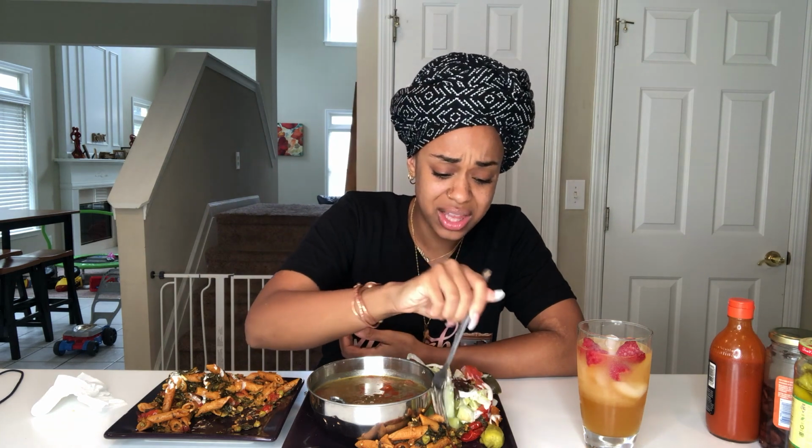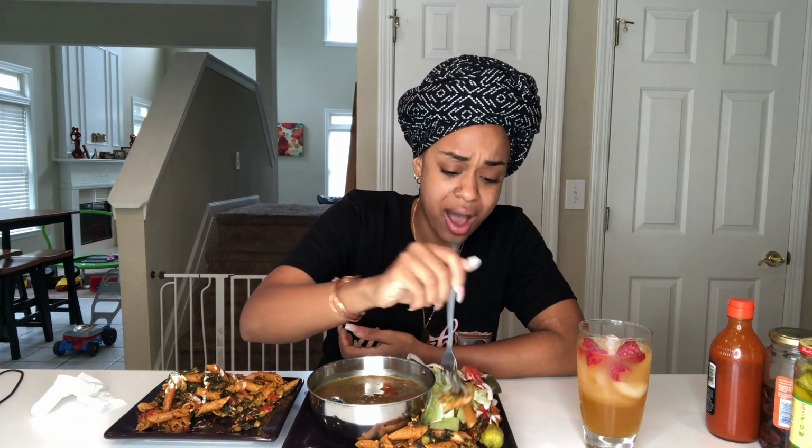I had a friend of mine interlock my hair. And when she did that, my hair took off. It started to grow. It was more manageable. And I just absolutely loved it. I was like, wow. So this is what it's like to have locks.